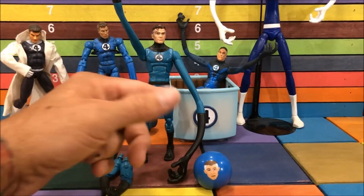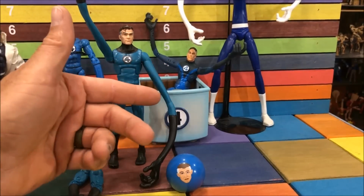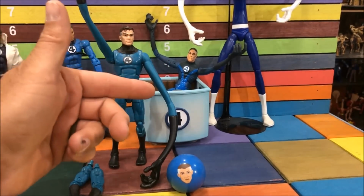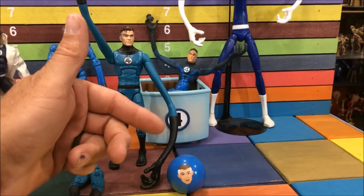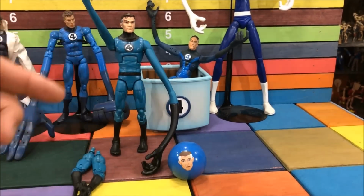And back in the day, this was called an accessory, the ship. Like, God, you give me a ship for an accessory? That's how it's done. Not to mention that thing is really cool. Or you give me a ball of Mr. Fantastic. That's also a cool accessory.